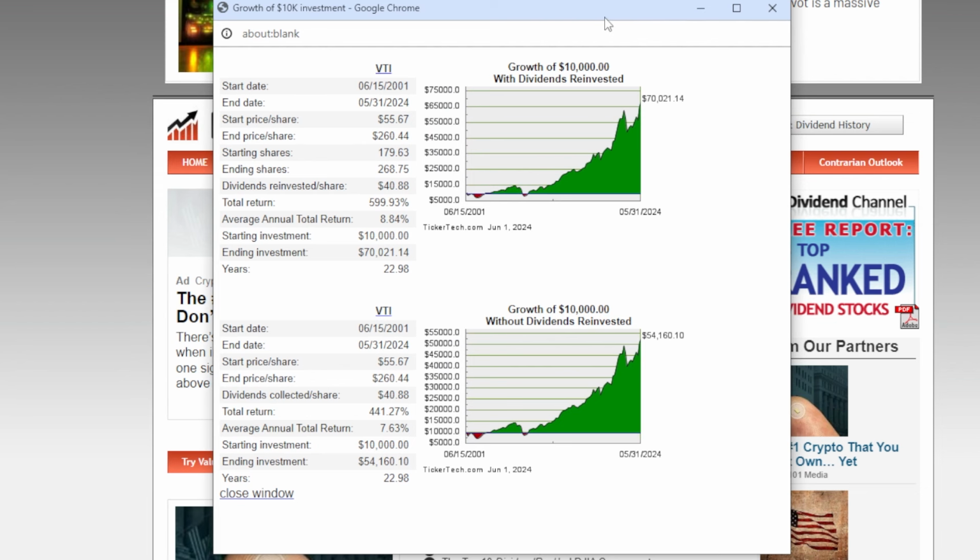Now, we sort of talked about earlier that VTI has more or less returned around 8.5% to 9% annually on average year after year, which again is not bad whatsoever. But things like the S&P, things like the QQQ, there are other ETFs out there that are a little bit more concentrated on some of the top names. So there are, of course, other ETFs across the market that have performed better than this, but still not bad whatsoever.